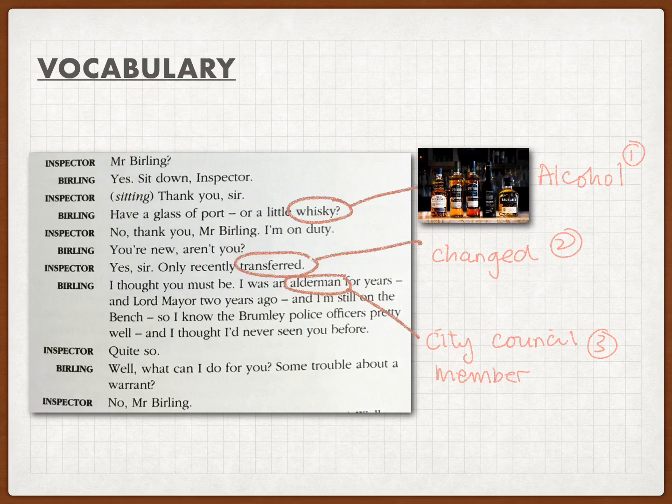And then the second word, transferred. It means the inspector changes from working from one place to another place. So it's recently transferred. So the inspector was originally from another police station and recently transferred and changed to this town. The next word, alderman.